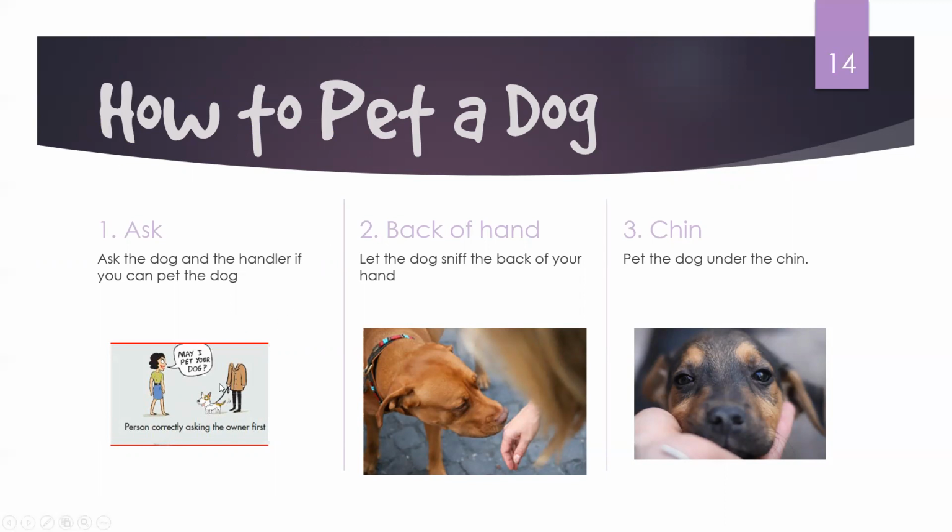But if the dog seems like it wants to be petted and the handler's okay with it, the next step would be to offer the back of the hand. Let the dog sniff you, let them assess the situation, and if you still get the green light from them, then you'll want to start petting them under the chin. This is very non-threatening to them. This kind of warms them up to the feeling of being petted and touched, and then if that's okay, you can also move on to petting them on their body.